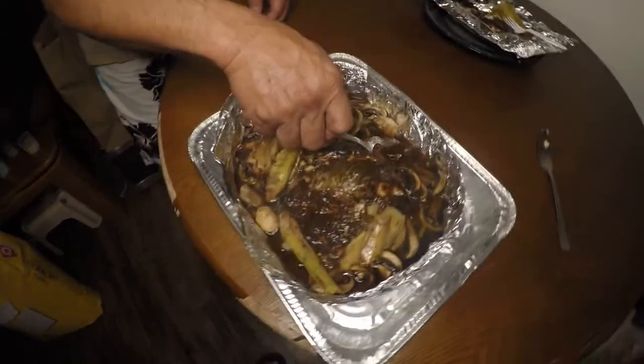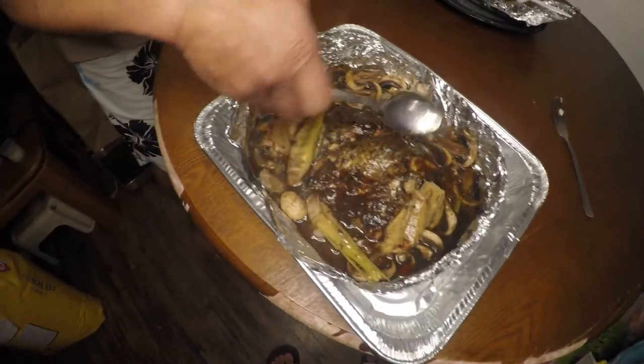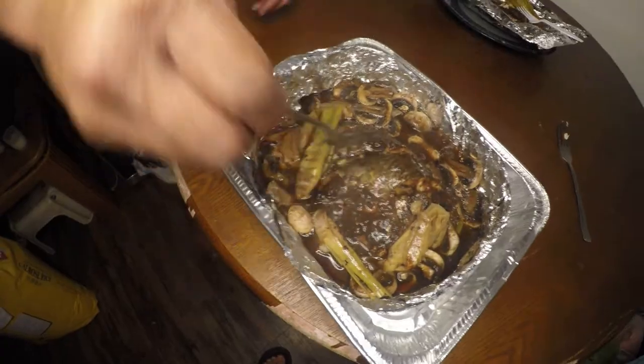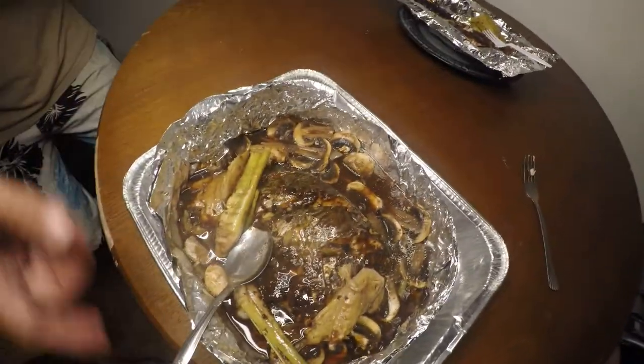Why you gotta just hold the light? I get the camera. Don't forget, guys, okay? Get plenty gravy, bro. Go get him. Come on, brother. Let me turn that spoon over to you. I'm using a fork.